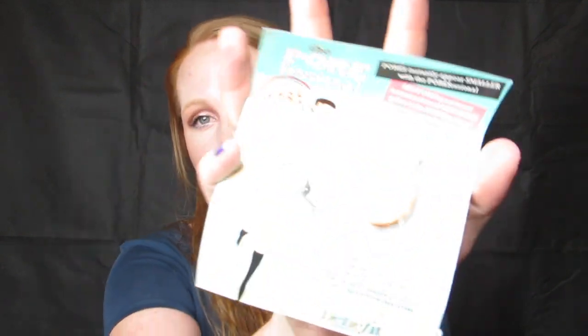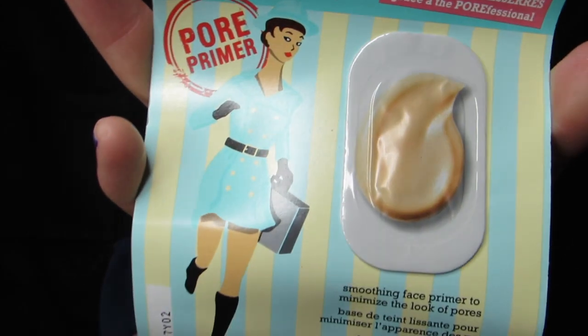Like, hello Zoya. Like, I have the Professional Pore Primer. There's a face primer by Benefit. A little sample here. This will be in a first impressions video. Holy crow, a bunch of stuff by Andalou Naturals. All this Andalou Naturals stuff right here.